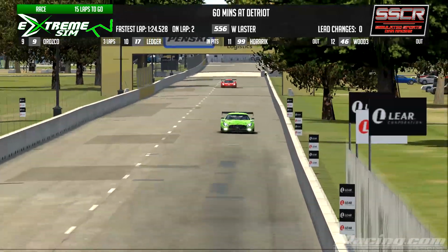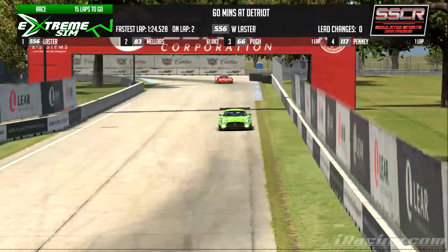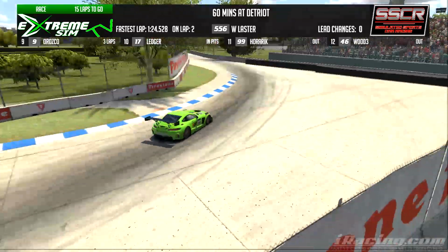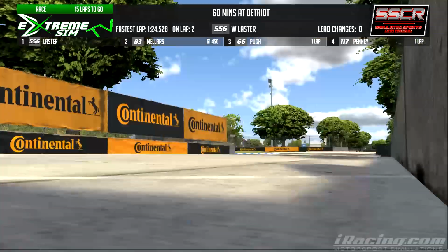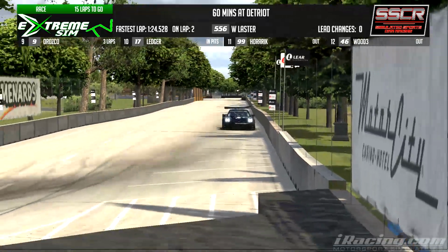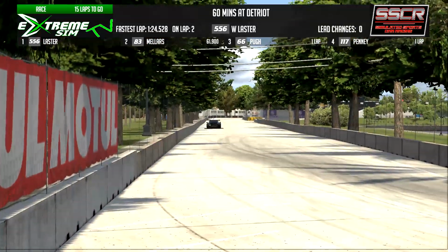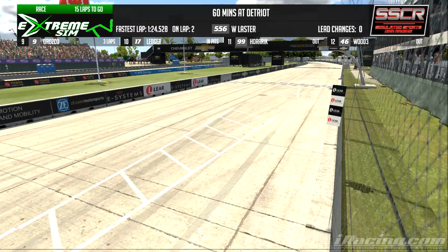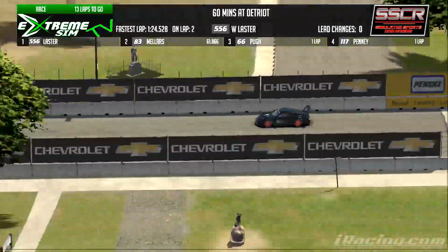With 15 laps to go, estimated 15. Working our way through once again. Looks like we got some wing damage on your leader in GTLM. They rocket their way by the final corner once again. Estimated 13 to go now.